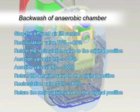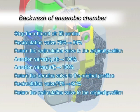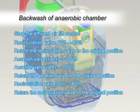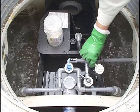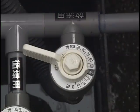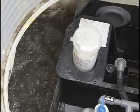This is because the biofilm will be easily washed away and will fall to the bottom, and the biofilm will be pumped up by the airlift control unit. Please note that the backwash and sludge returning are one series of operations. After finishing the backwash operation, return the effluent valve to the original position.